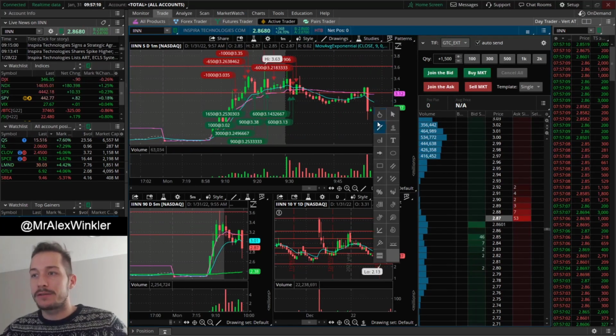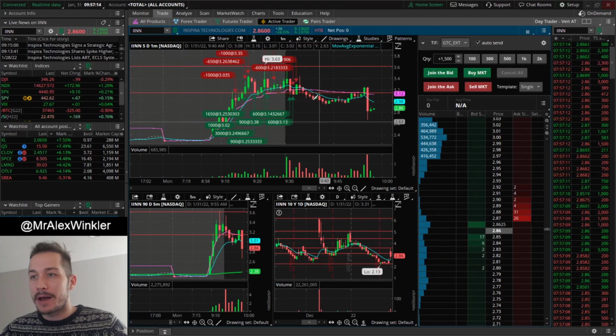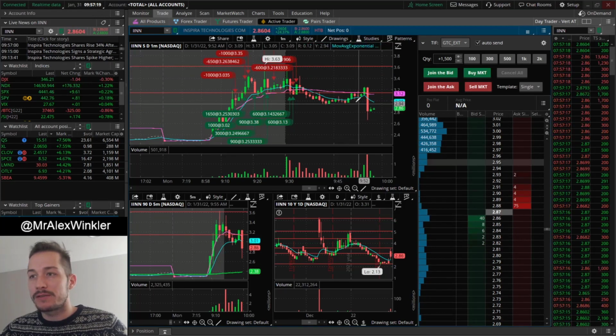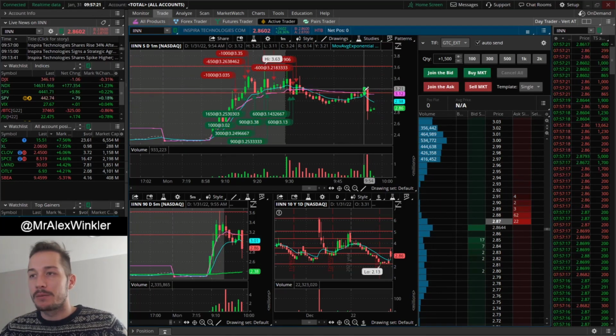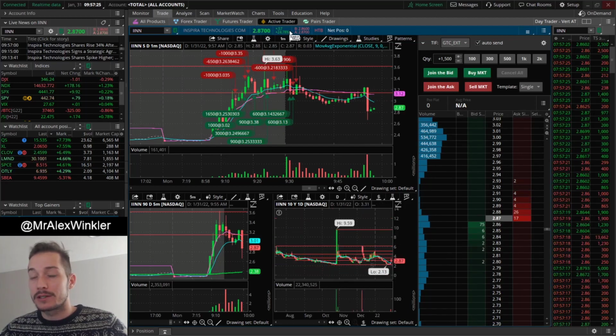Whoa, look at that flush. You know what? I'm not surprised. I was even saying in the Discord, this ticker is now on the backside. It broke below VWAP and the 9 EMA, and volume was fading. So I was really nervous about what we were seeing here, and I wasn't really compelled to keep wanting to trade this one.